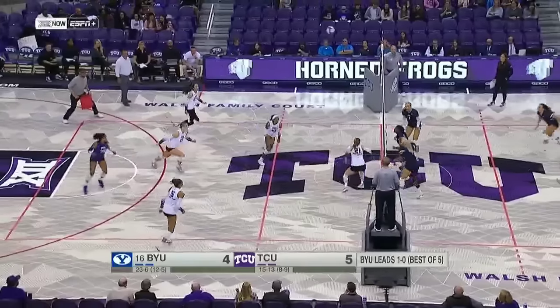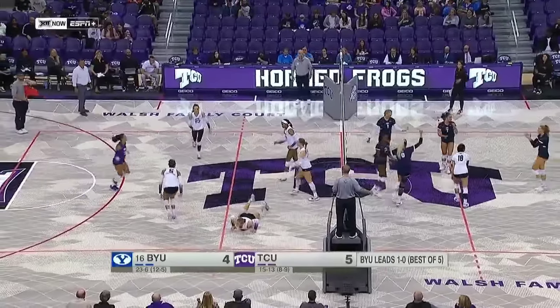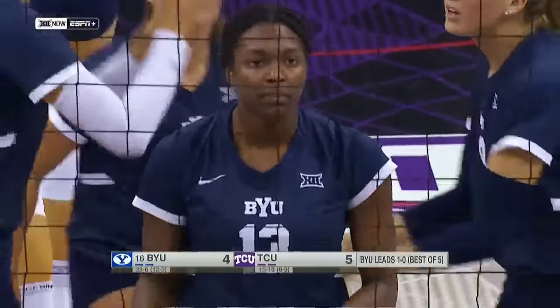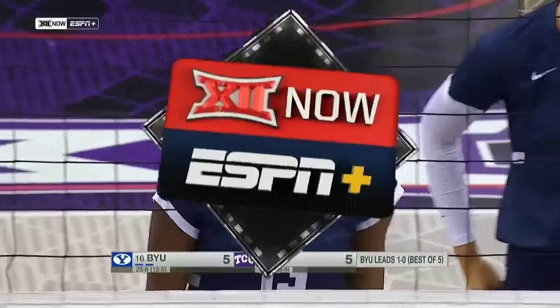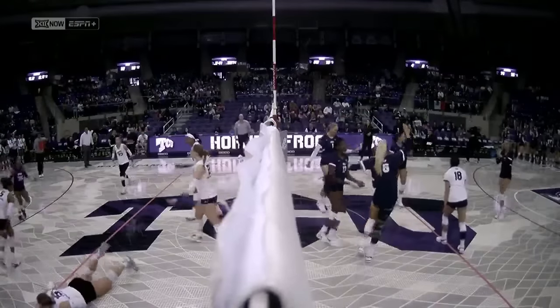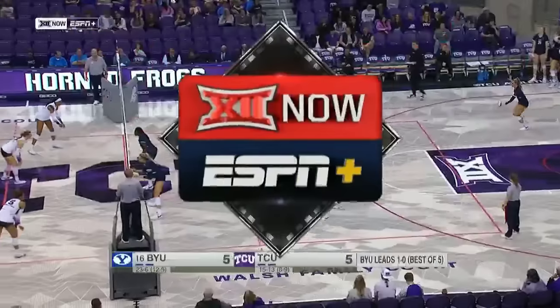Livingston on the overpass. That one put back by BYU in the middle. That was Mia Lee, the freshman, with that kill. Ball passed high and tight. Lee a little bit late getting up on that, but able to find the back of the court nonetheless.